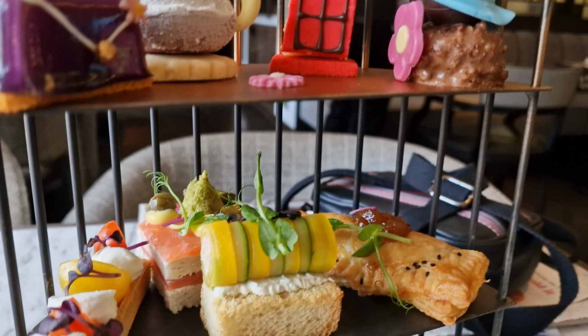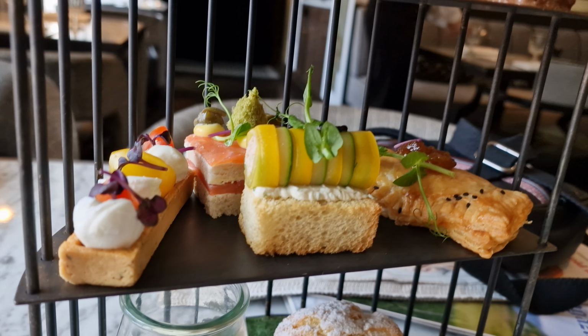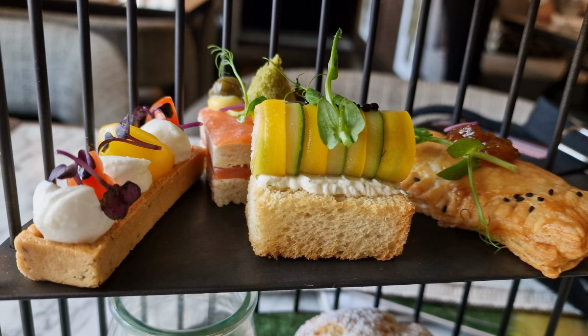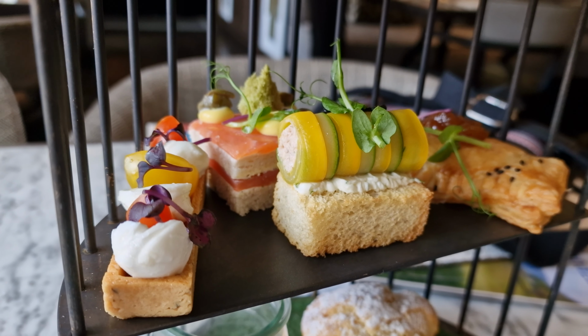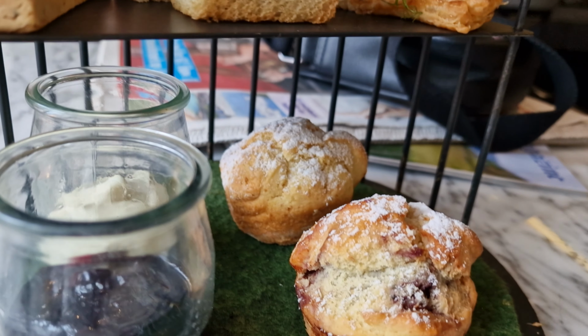Right, let's look at the savouries. On the savouries here, you've got various cream cheeses, biscuits. You've also got smoked salmon on a sort of sandwich. And I've got to tell you, the smoked salmon on a sort of sandwich is amazing. And then you've got a little pastry bit here with some chutney on the top just to add to the sweetness of it.